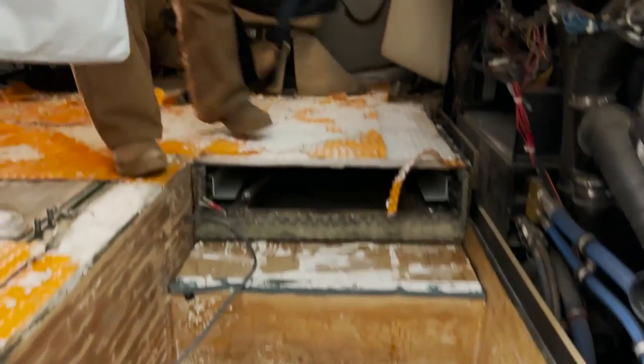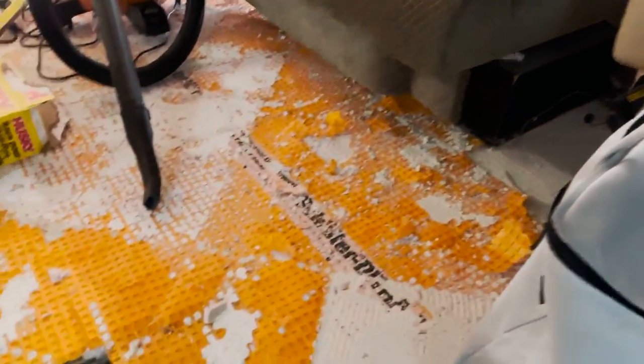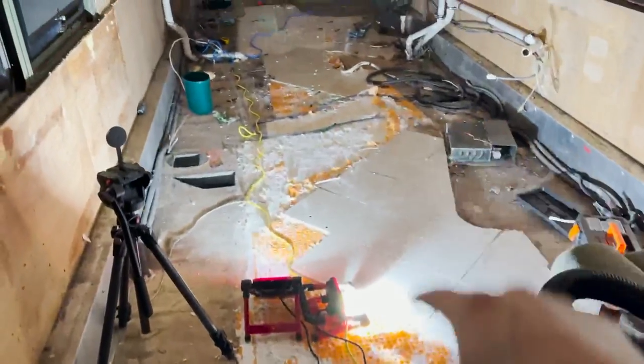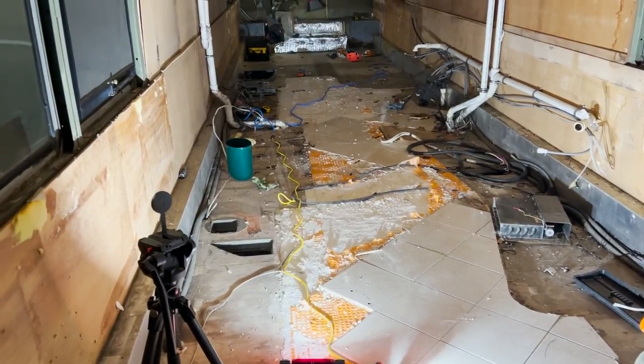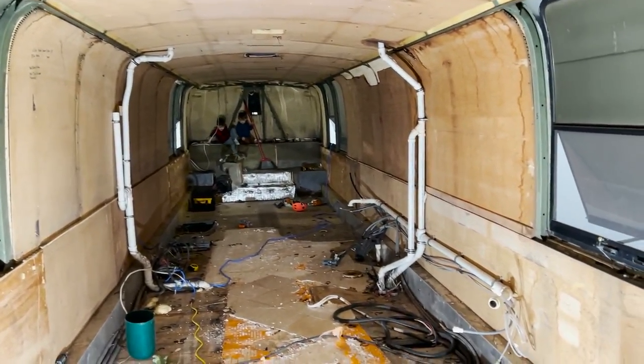Okay, this is where we got to at the end of the day. You tired? Your wrists are shot. That was a lot of work. So most of the tile is all out now. Everything around the chair and everything Amy was able to get out. So just basically two spots that we have left. And then pretty much all the wiring that we want to be pulling out is all out now. So that was a big day.